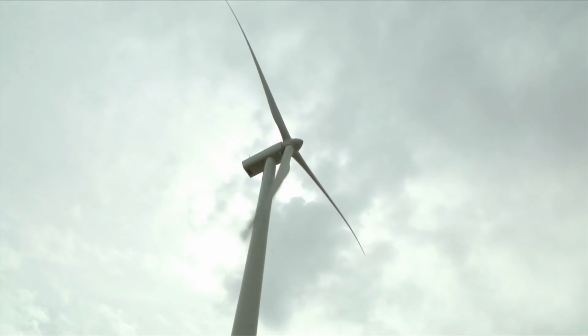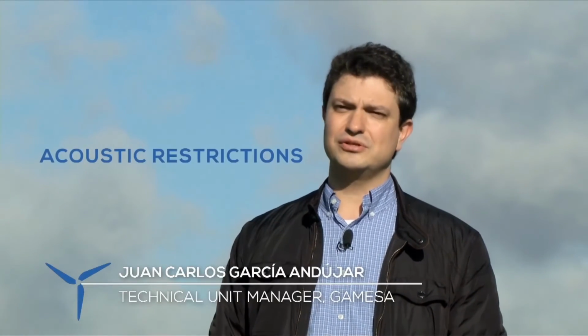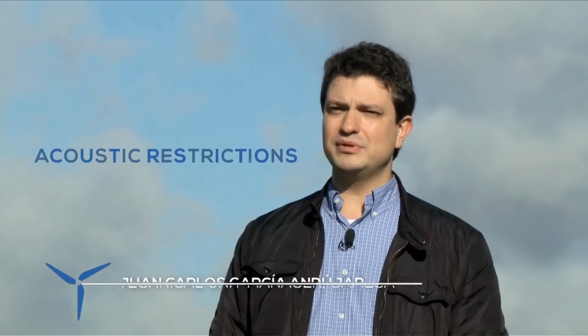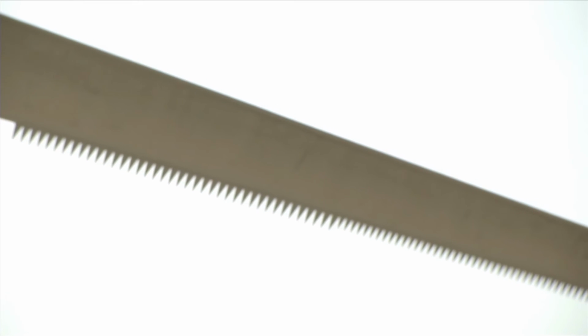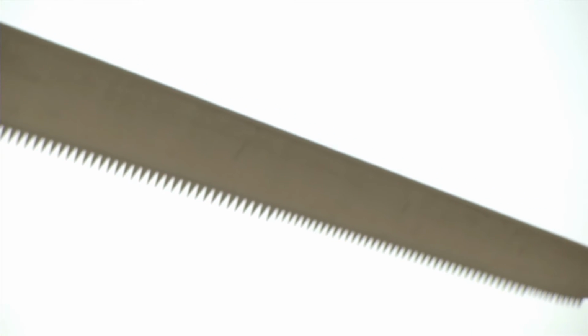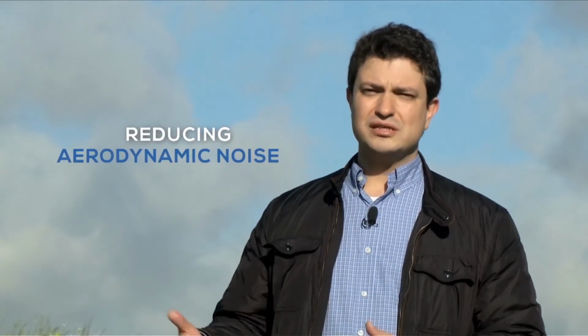Noise is a very important variable for wind turbines during their design, because at last a lot of locations could be limited by acoustic restrictions due to neighborhood proximity, population, and so on. So in the WindTrust project, we have developed devices located in the trailing edge of the blades, mainly in the outer part of it, that try to reduce these sources that produce aerodynamic noise that is dominant over the others.